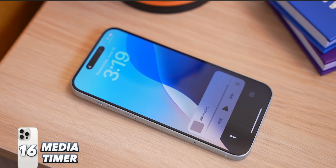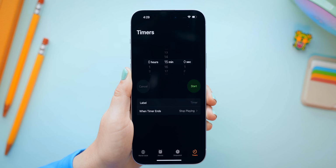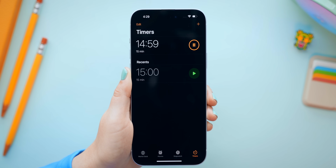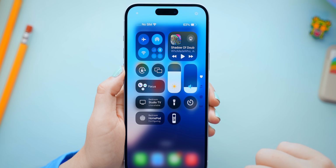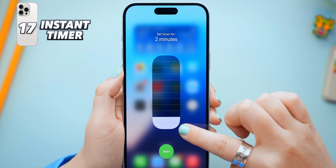So nifty. And while we're talking about timers, I'm pretty sure we all know about the timer icon that you can use to quickly set a timer, but not many people remember that you can actually press and hold down on it and set a timer even faster. I mean, I use the timer all the time, and this just makes it so much quicker and easier.